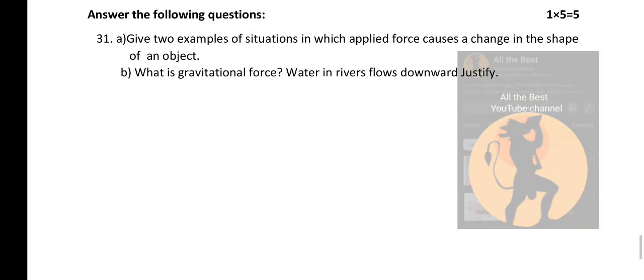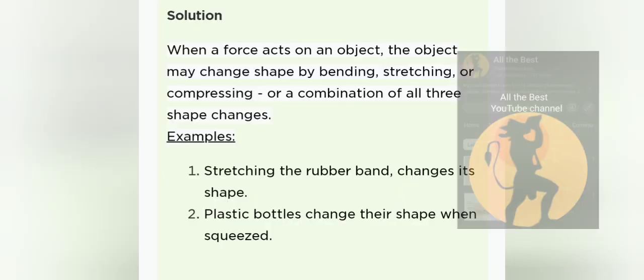Give two examples of situations in which applied force causes a change in the shape of an object. When a force acts on an object, the object may change its shape by bending, stretching or compressing, or a combination of all the three shape changes. You have bending, stretching or compressing, all the three. For example, stretching a rubber band changes its shape. Plastic bottles change their shape when they are squeezed.